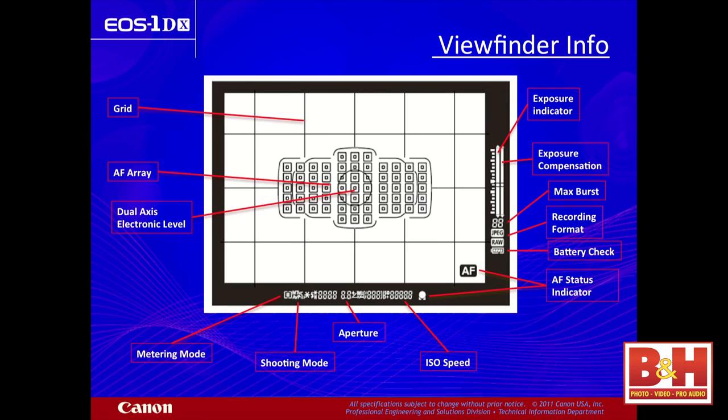And we're going to actually get into how all the autofocus points are broken down, too. So some of the new things that you're going to see, obviously, your shooting mode, we have a high speed, 14 frames a second. I was showing it off to some of you before. I'll show it off to you guys again for those of you who weren't here. Battery check, AF status indicator.